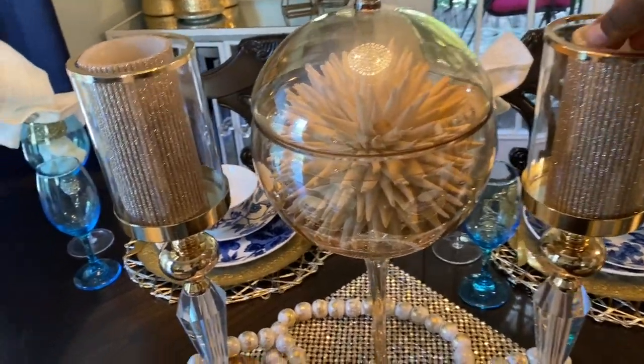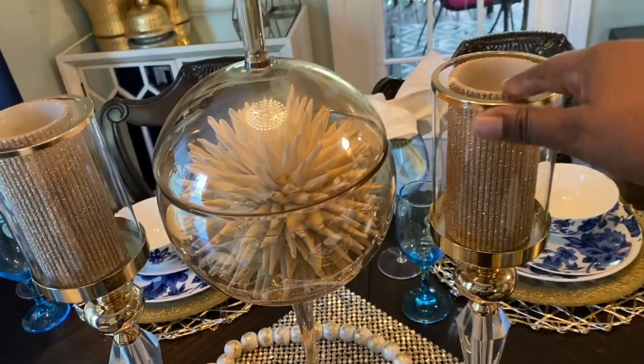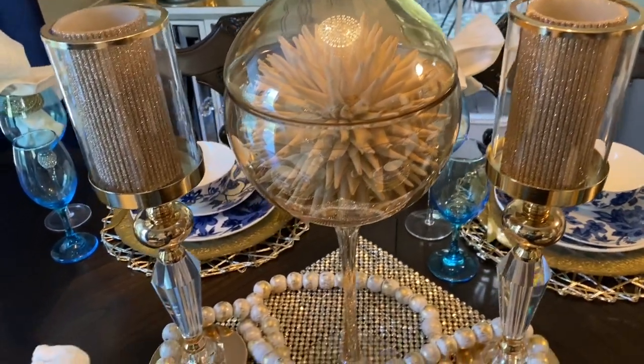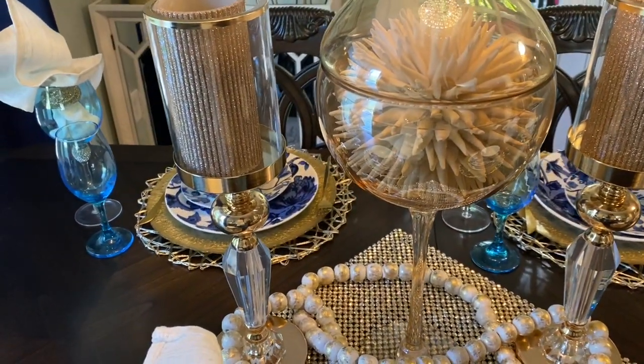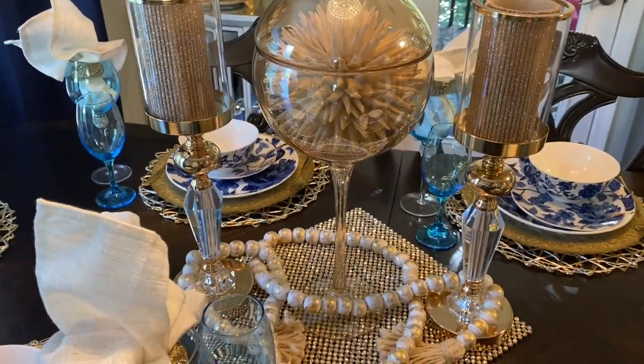These are some LED candles. I've had these now for over a year, going on 2 years. I picked these up at Home Goods. The candle holder is from Ross. They mimic the ones that Z Gallery carries.